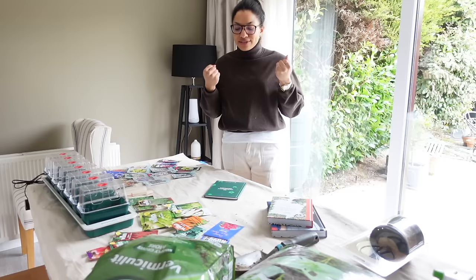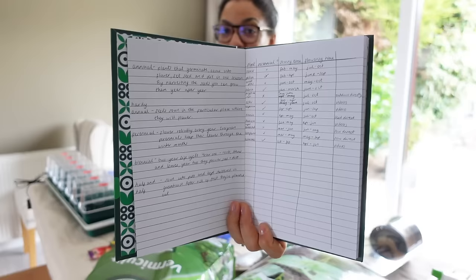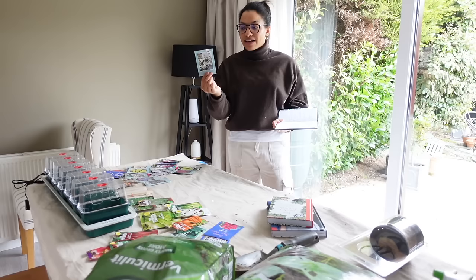And then yeah, I have got this little gardening journal. I got this when I went to Amsterdam last year with QVC, but I'm actually genuinely going to use it to make notes. So what I did yesterday was write down, I'm such a nerd, honestly, I wrote down all of the definitions of annual, hardy annual, perennial, biennial, half and half, because on these seed packets they've got so many different terms and I'm just like, what does that mean? Do I just sow it and hope for the best?